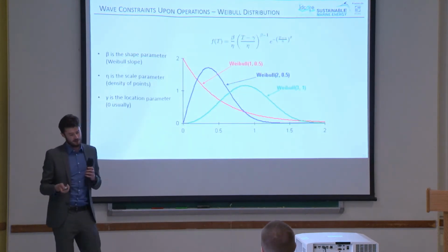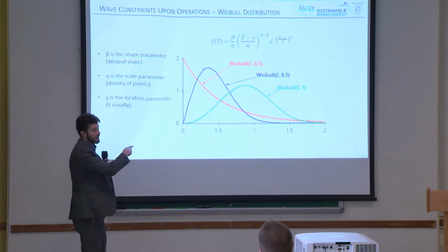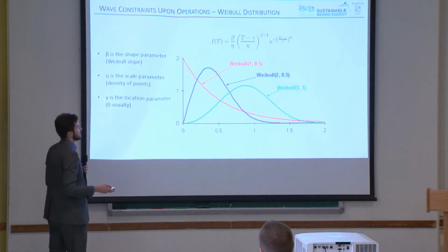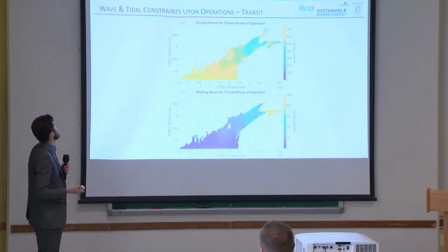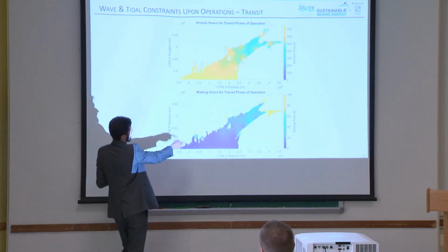Waves, however, are not so easily done because tides are very predictable. So we know when those 50 hours will be. Waves, however, you need a more probabilistic method. And so I use the Weibull distribution to essentially model a wave spectrum. And then this is what the access hours and waiting hours look like.